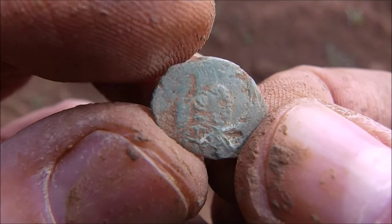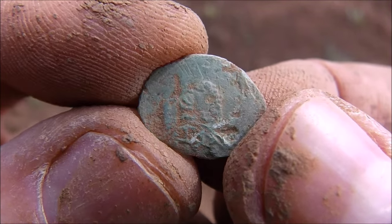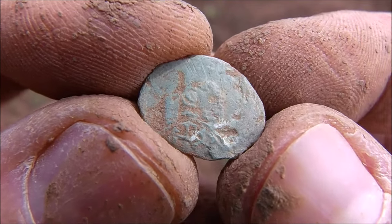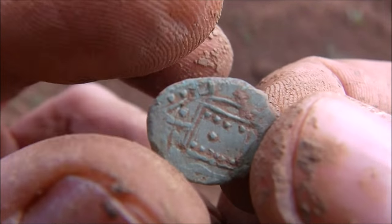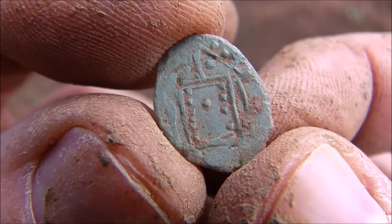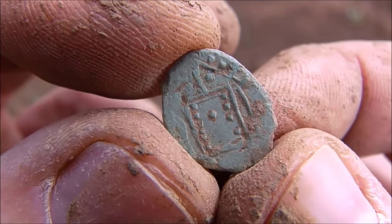This has to be another barbaric imitation. You can recognize them not only because of the primitive design.